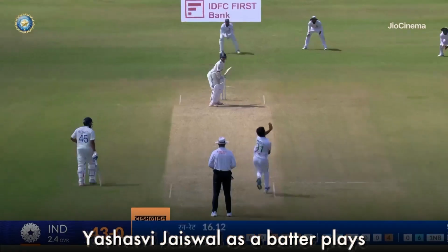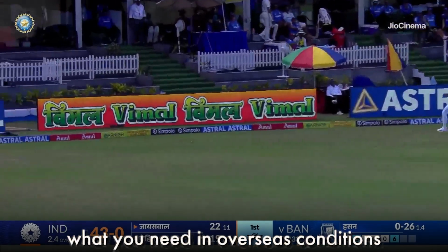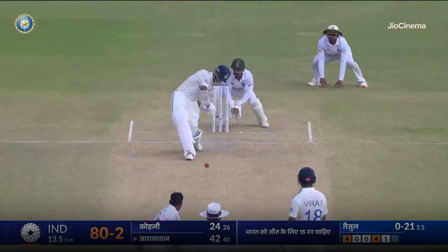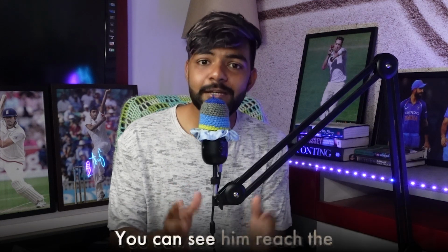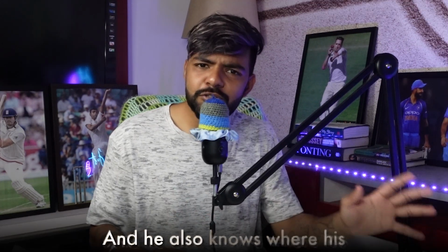Yashasvi Jaiswal as a batter plays the ball very late, which is what you need in overseas conditions. And for someone who's fairly lanky, you do see him hit those big sixes, and that's predominantly because of his high bat speed. He's also known to be someone who moves his feet a lot. You can see him reach the pitch of the ball more often than not. He's not someone who stands in the crease and just uses his hands. And he also knows where his off stump is.